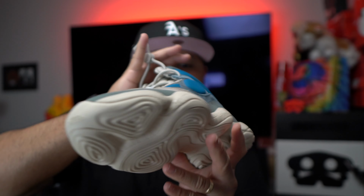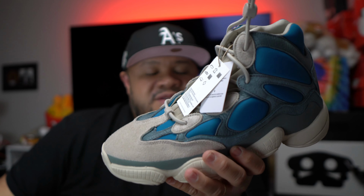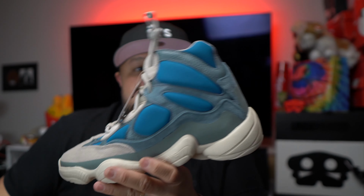So you got the neoprene stuff right here, tongue, all of this stuff. Very utilitarian type of shoe. Now, from my experience with the newer Yeezy 500s, they are fitting more true to size than they did before. So I think they got the sizing right.